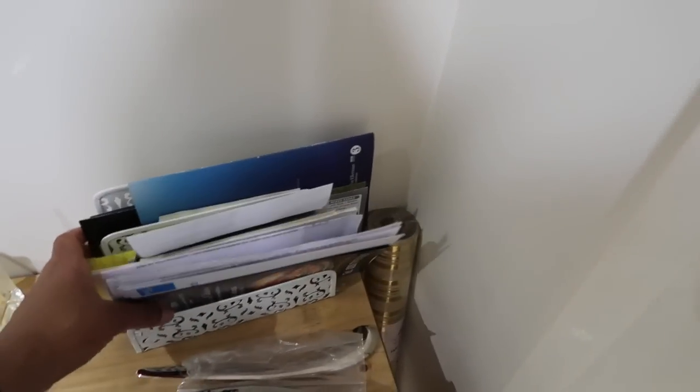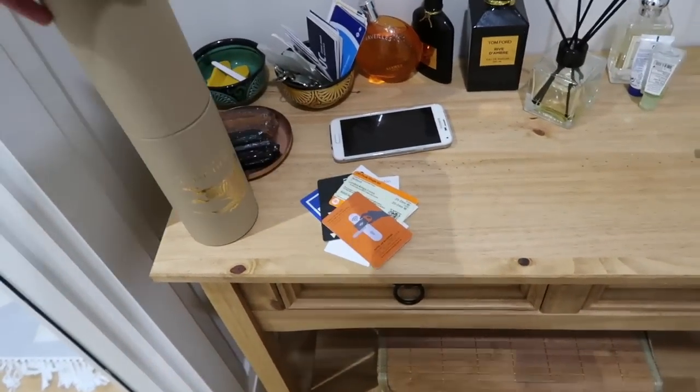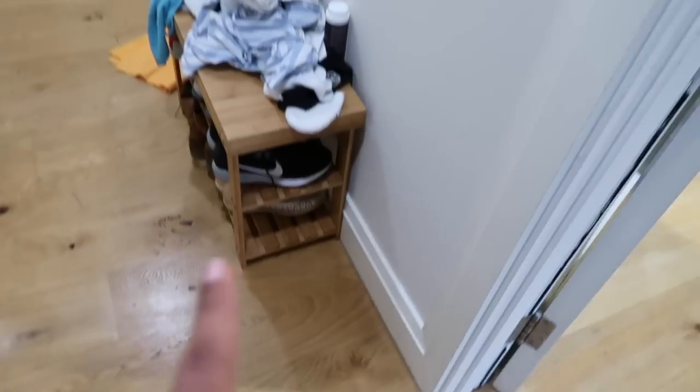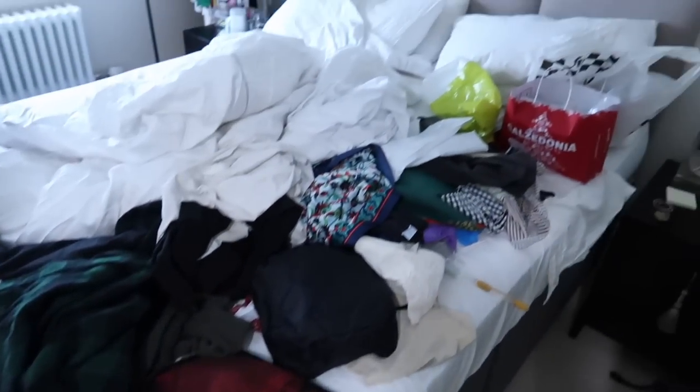Entryway is doing okay. There isn't really a ton of things compared to usual. These are things I need to toss. This is a Burberry scarf holder I need to toss. My shoes that I've been wearing during the week. Some of my laundry that is dried out that I have put out, I need to fold it. Then a bit of the mess from the week.